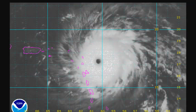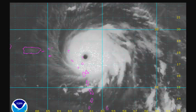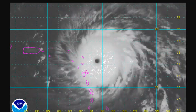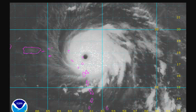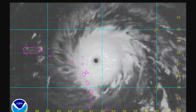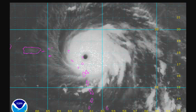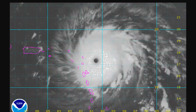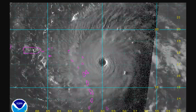And you can see Barbuda now is just about in the eye. That eye wall is going through them right now. I imagine they must be getting absolutely hammered with northerly winds, or depending on the exact position of where the center is, either north-northeast or north-northwest. Just really a marvel to see.